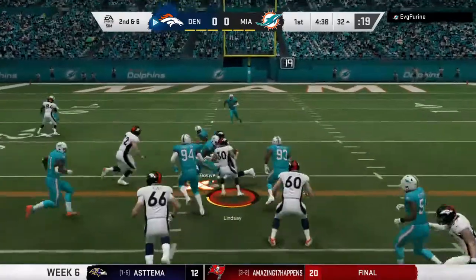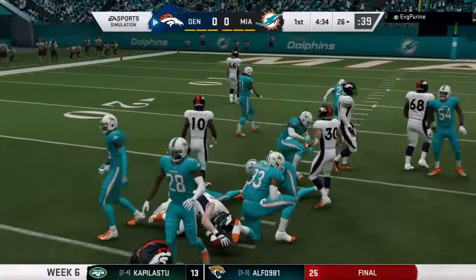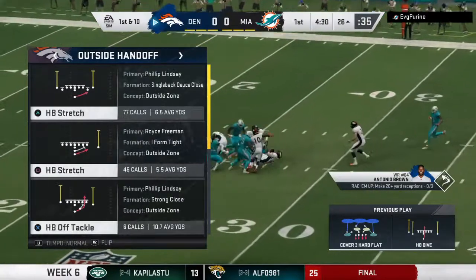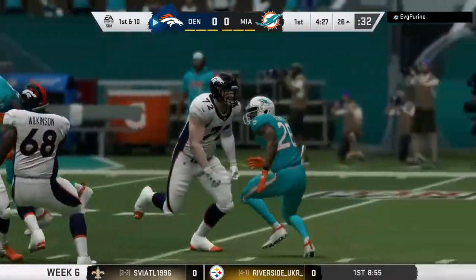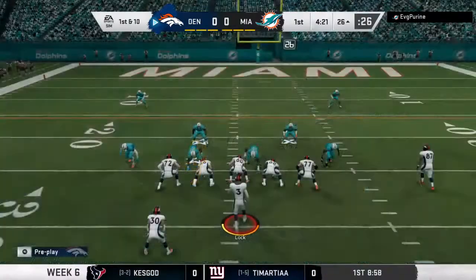On 2nd down, a run with Lindsey. Well, now Lindsey lost the football. Wow, that ball gets knocked free, but a teammate comes along and scoops it up. It's almost like baseball. Guys at bat, people are on base in scoring position. One guy doesn't get him home. The next guy comes through and picks him up. And avoids the turnover.